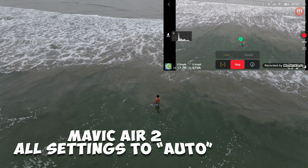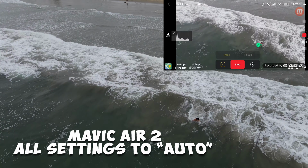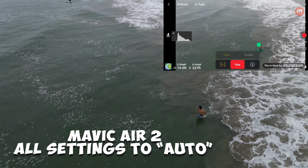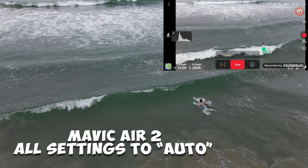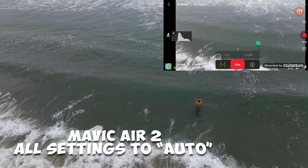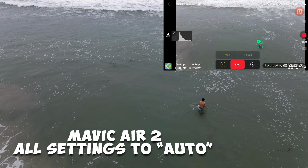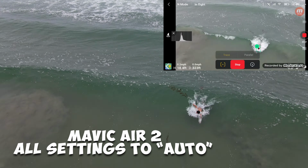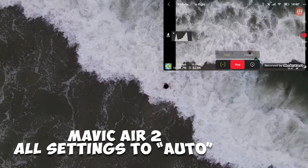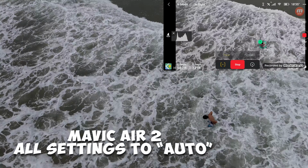Okay, very nice. I'm going to try and rotate the drone so it's between me and the beach. Because anytime the Mavic Zoom was chasing, it was always behind him, between the beach and the ocean. So let's see if the Mavic Air 2 will do better from that angle. As soon as he starts to catch a wave though, oh, stay, almost. Okay, and it locked back on. Okay, that was nice.